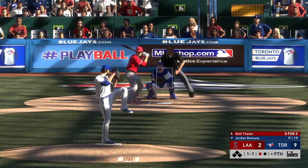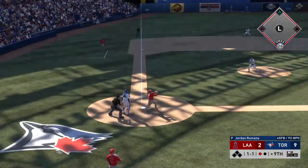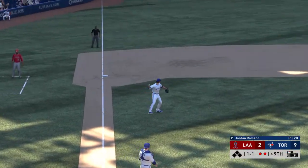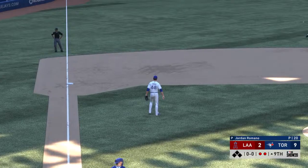Now here's the pitch. Now a swing, and he pops it up. This is right out in front of the mound. Romano with a little do-it-yourself play, and there are 2 down.